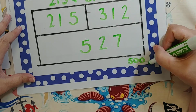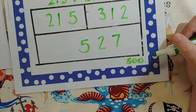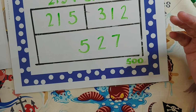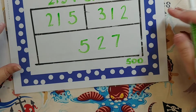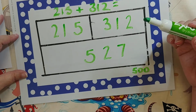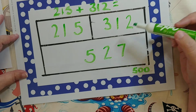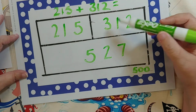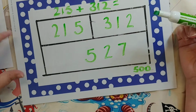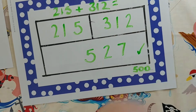Is it in my reasonable guess? It's 500. I've got 527. Yeah, Miss Brown, you've done a great job. Good work. I can also then go back and check if you are wanting to think of it that way. I've got 2 and 5 is 7. 1 and 1 is 2. 3 and 2 is 5. Yes, Miss Brown, good work.